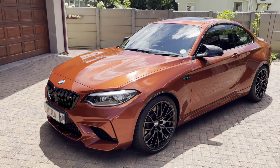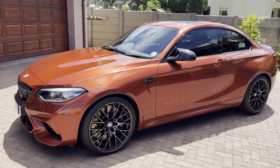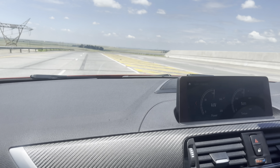What you see on screen is a 2021 BMW M2 Competition Automatic, and in this review we'll be having a look at its design, its interior and practicality, how it drives, and its price. Without wasting any time, let's jump right into it.